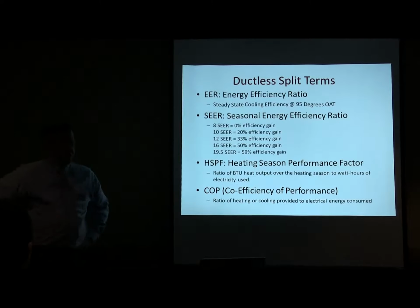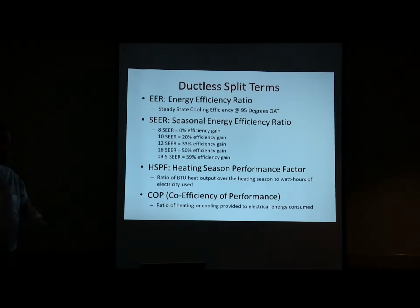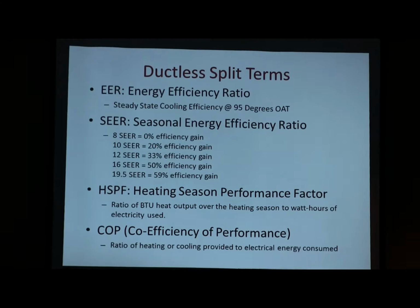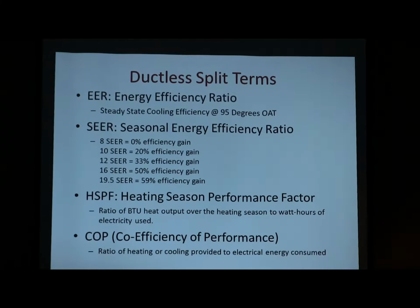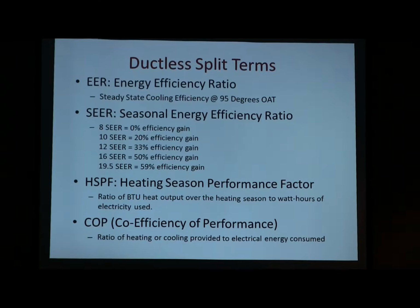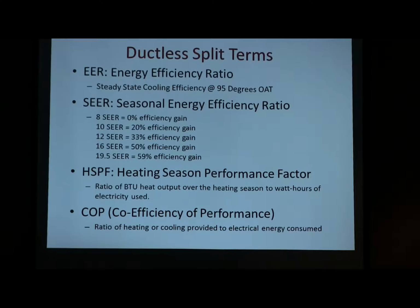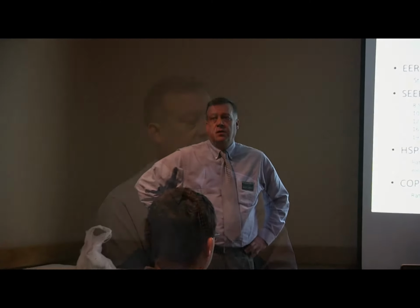The HSPF is the heating season performance factor. That has to do, obviously, as it notes, with the heating side. That's going to be a rating of the heat pump. The higher the rating, the more efficient the unit is on the heat pump side, okay? And those are going to vary anywhere from, on the low side, the equipment that's out today, around 8 up to about 12, 12 and a half is pushing it.